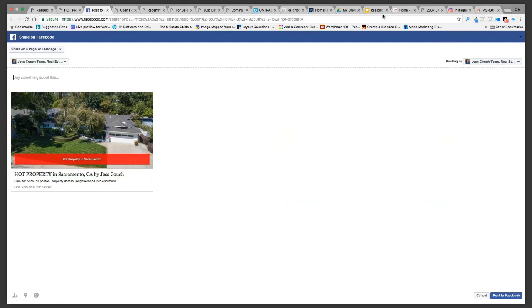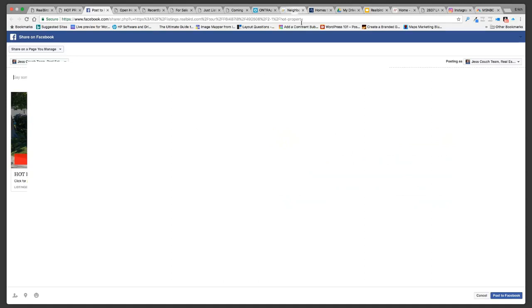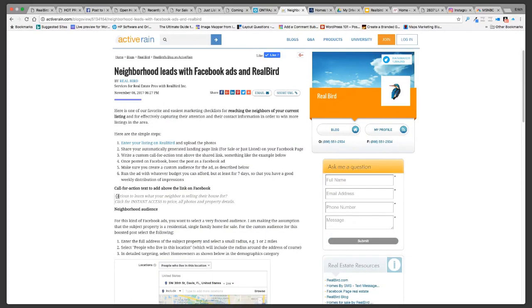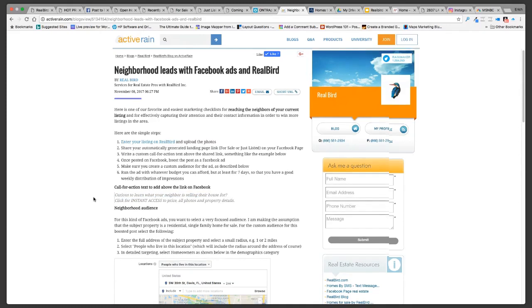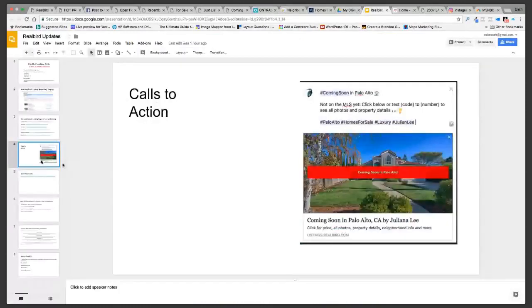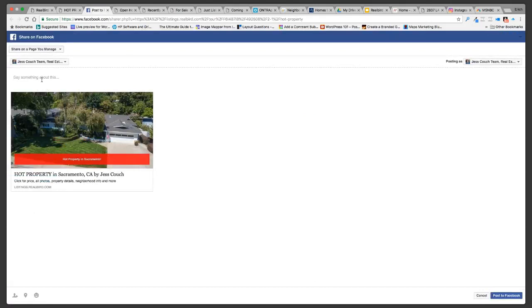Now, what we want to do here is have a good call to action. This might be something like "Curious to learn what your neighbor..." That's an idea if we're going to do a neighborhood lead with these landing pages. But we want a good call to action. Here's a good example. This might be something like, this is not on the MLS yet. Click below, or text if you've set up your SMS texting option, to this number to see all the photos and the property. So this is an example of what it's going to create inside Facebook. You saw already that I've clicked on that. So let's do this for real.